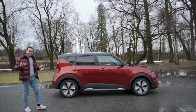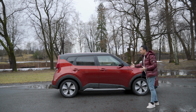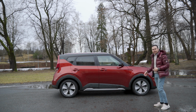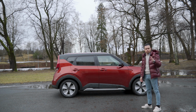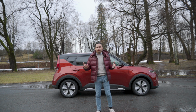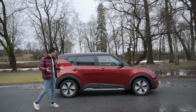Well, that is a very good question, and I don't know if I have any clear answer. It is very short at 4.2 meters long. It's about 5 centimeters shorter than something like a Volkswagen ID3. But at 1.6 meters tall, it is taller than a Volkswagen ID3. It's actually only a few centimeters shy of a Volvo XC40. And with a 15 centimeter ground clearance, that is more than you get in a Mercedes-Benz EQC. But it is 4 centimeters less than something you get in a Peugeot E2008.